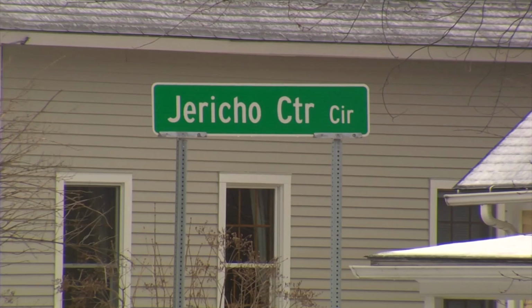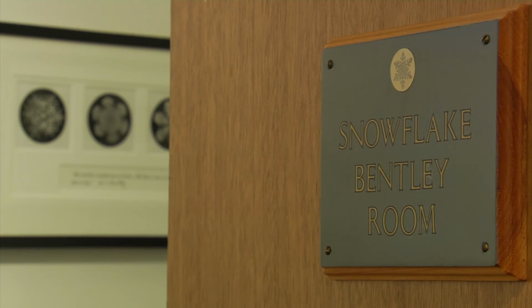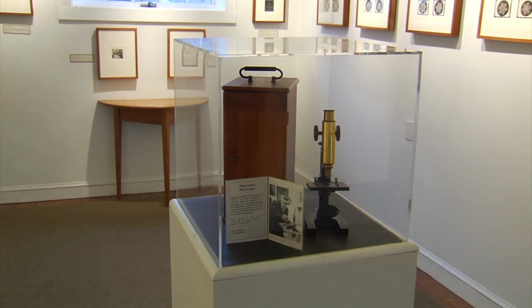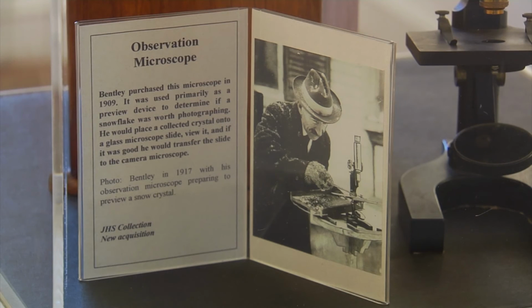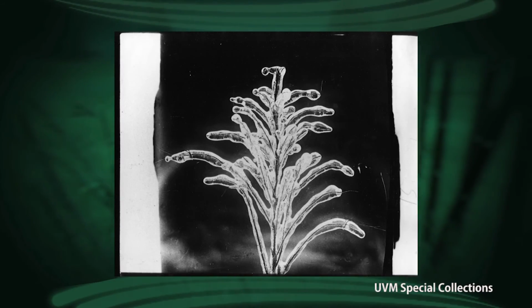He left a legacy that reaches from the small town of Jericho, Vermont, around the globe. Snowflake Bentley showed the world how to take a closer look at the little things. In Jericho, I'm Rebecca Golan with Across the Fence.